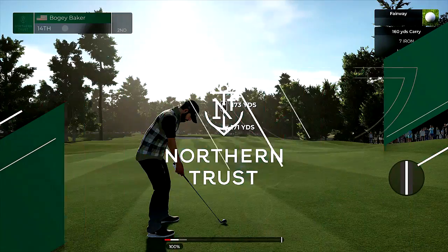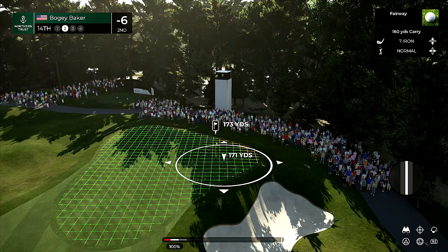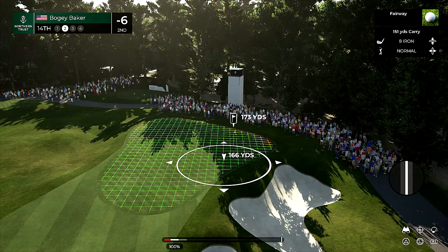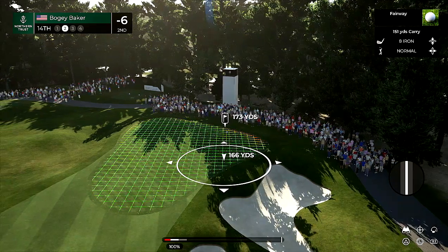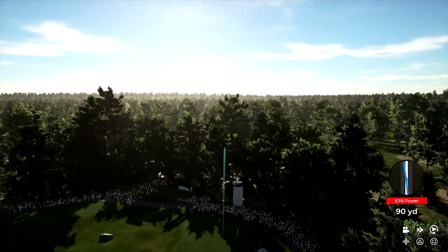The 14th hole at TPC Boston is a par 5 for the locals, a converted par 4 for the tournament, Rich, and it's a strong second shot down the hill. Very narrow opening to this green. If you miss it out to the right in the bunkers, you have a difficult time getting it up and down. Out to the left, you have some options. Pars can be made. Looks to have opted for the 8-iron.